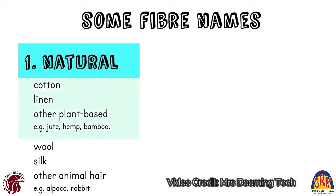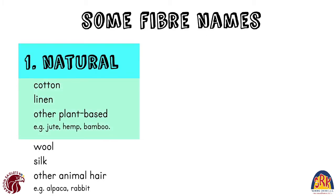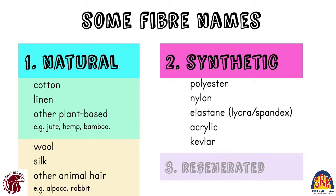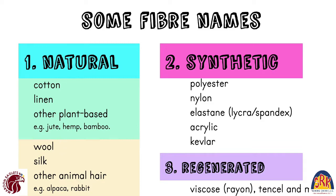We have got cotton, linen, and some other plant-based ones like jute, hemp, bamboo that you might have seen in socks, and there's many others. In the yellow box, the animal-based fibres, so wool, silk, that's an expensive fibre, and other animal hair like alpaca or Angora rabbit. For synthetic fibres, we have polyester, which is used in clothing a lot because it's cheap.